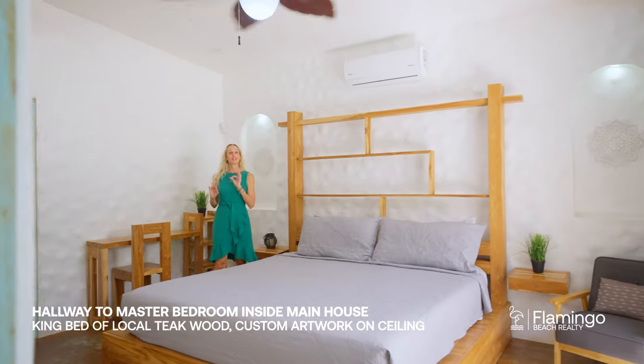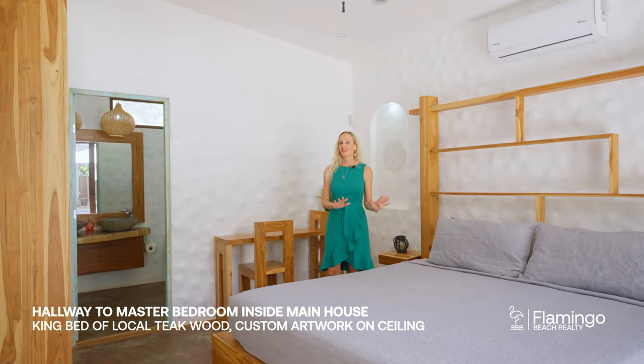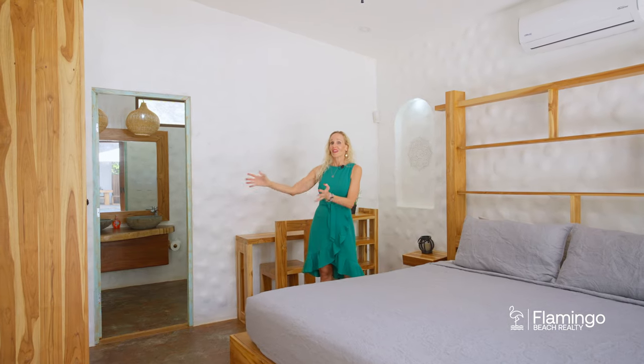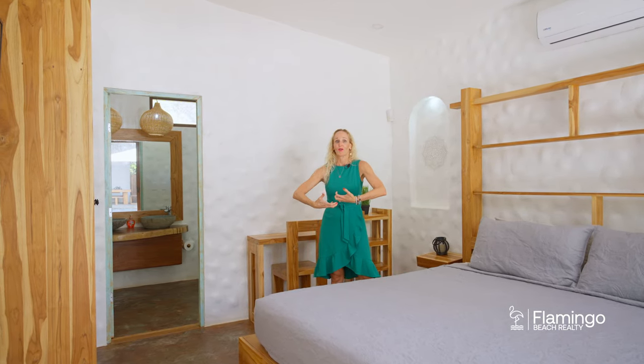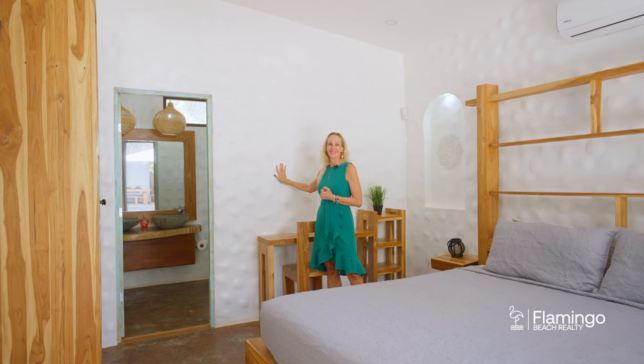Here in the master bedroom inside the main house, you've got custom-made furniture all out of teak. You've got a king bed, an ensuite bathroom that has teak countertops, stone sinks, and a beautiful shower, again, with these handcrafted walls.